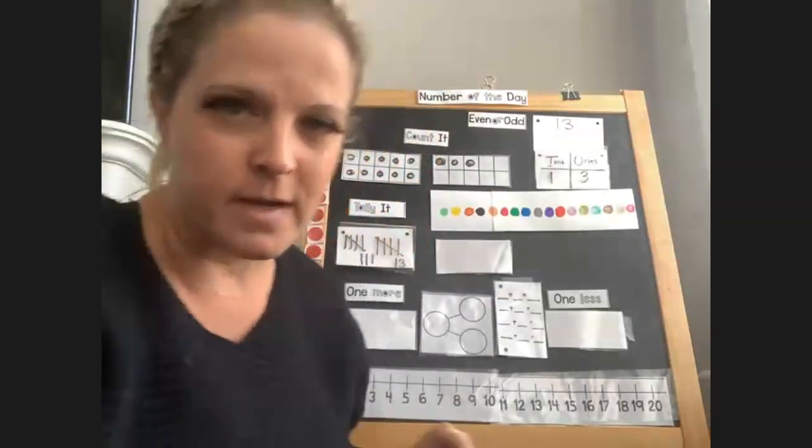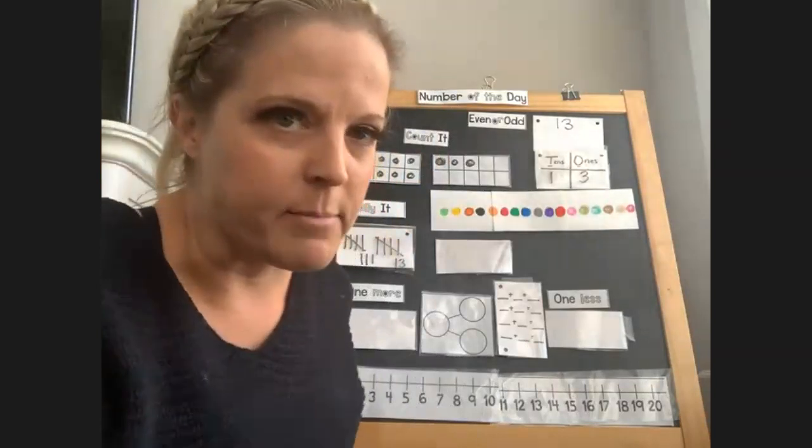Here we go, ready? 5, 10, 15, 20, 25, 30, 35, 40, 45, 50, 55, 60, 65, 70, 75, 80, 85, 90, 95, 100. Yee-haw! That was great counting by fives, friends. Well done. Okay. Nice brainiac break.